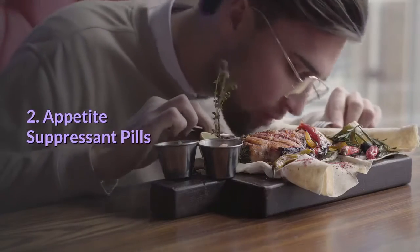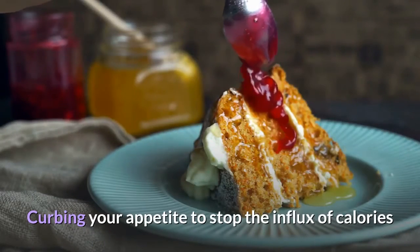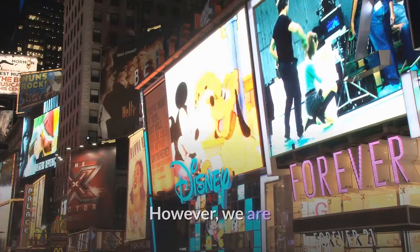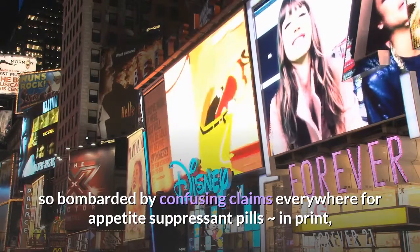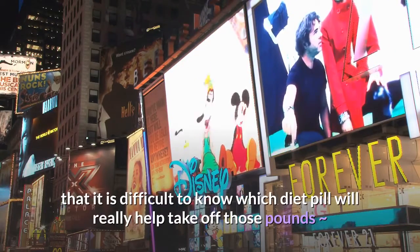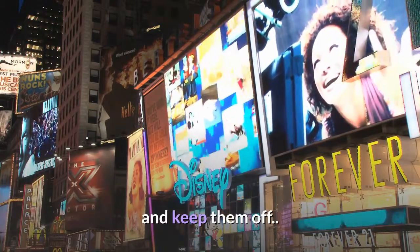2. Appetite suppressant pills. Curbing your appetite to stop the influx of calories in the first place seems to be the logical way to lose and maintain your weight. However, we are so bombarded by confusing claims everywhere for appetite suppressant pills in print, on the radio, on television, even on billboards when driving, that it is difficult to know which diet pill will really help take off those pounds and keep them off.